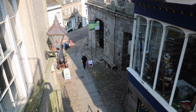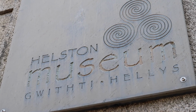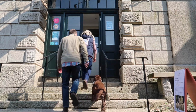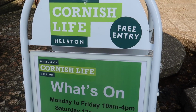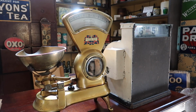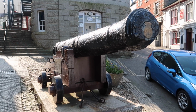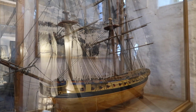Helston Museum is housed in the former market house and drill hall. The museum contains 5 display halls on 3 floors, much bigger than it looks from the outside. It is one of the best social history collections in Cornwall and admission is free. The museum building itself offers a valuable insight into the history and architecture of the town. A notable feature in front of the building is a cannon salvaged from the wreck of the frigate HMS Anson, which foundered off Loe Bar in 1807.